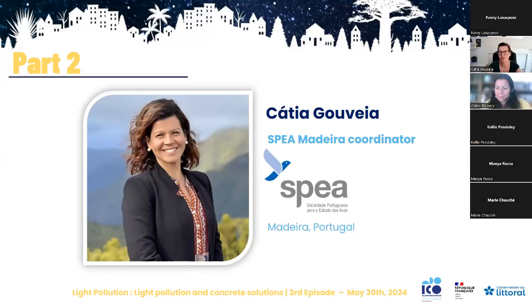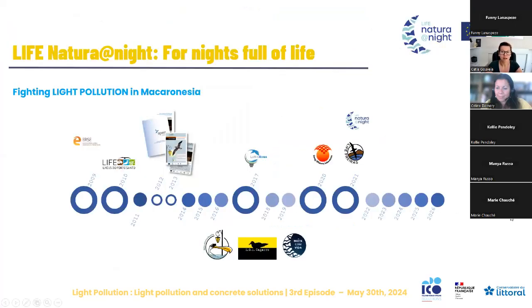Thank you for the opportunity to share our work that we are developing not only in Madeira, but in the Macaronesia archipelagos. In the last 15 years, we have been working to mitigate and minimize the impact of light pollution in Macaronesia. Within several projects, we have been working with the municipalities to create recommendations for lighting the streets. We've developed forums and workshops, environmental education, and of course, rescue campaigns to save as many seabirds as possible. We saved several thousands of birds that were affected by light pollution. More recently, in 2021, we started two conservation projects with a specific focus on light pollution.